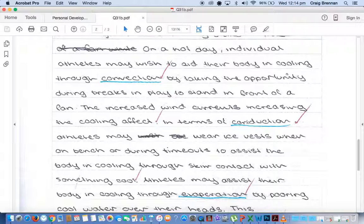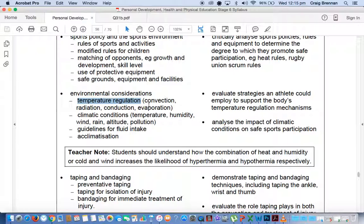What I needed, boys, to do in this response, only was, again, if I go back to the syllabus, just to look at these 4 areas: convection, radiation, conduction, evaporation. Wasn't worried about any of these other areas because it spoke specifically about temperature regulation. I think, boys, too many students just wrote about climatic conditions: temperature, humidity, wind, rain, altitude, and pollution.